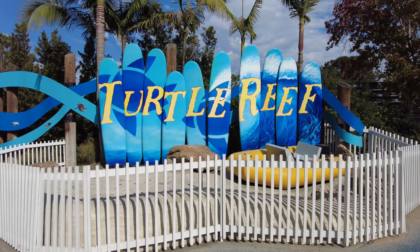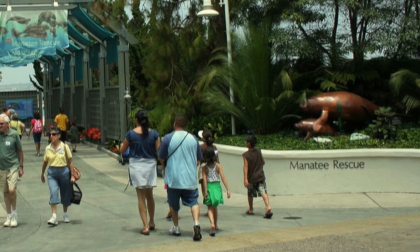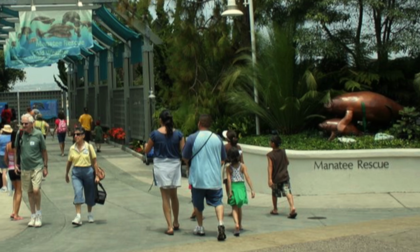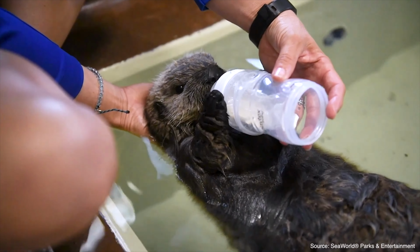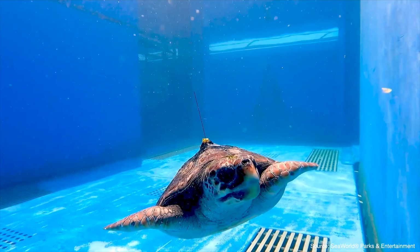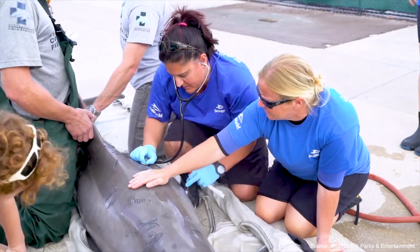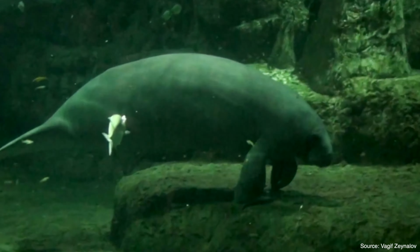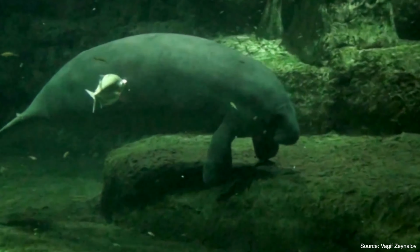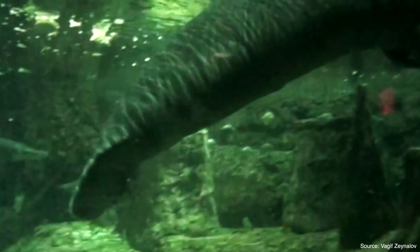Right next to the shark encounter is an exhibit called Turtle Reef. In the mid-2000s, this area was first designated to house a group of rescued manatees. Since first opening in 1964, SeaWorld Rescue has helped to save over 44,000 sick or injured sea animals. Turtle Reef used to be home to a group of manatees, and they lived here for a number of years during the late 2000s. In 2010, the manatees were moved to a new home in Florida, and the manatee rescue exhibit closed. The exhibit was later redesigned to accommodate these sea turtles.